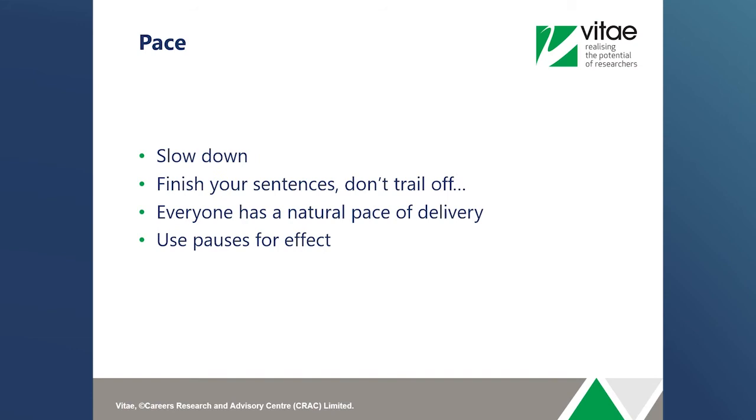Pace. The most important thing that you can do to feel more confident is to slow down. Again, engage the use of the breath. At the end of every sentence, take a breath. Practice taking a breath at every punctuation mark. It allows us to get rid of filler words. To you, it will feel like an eternity and that you're going very slowly, but it won't feel like that for the audience. Finish your sentences. Don't trail off.